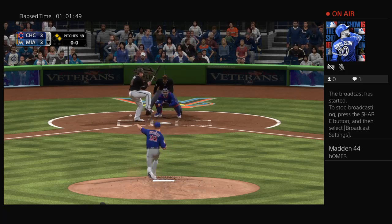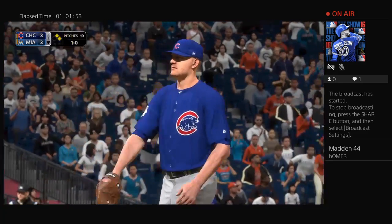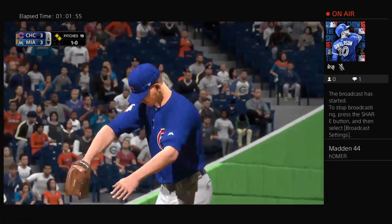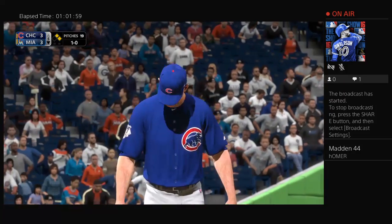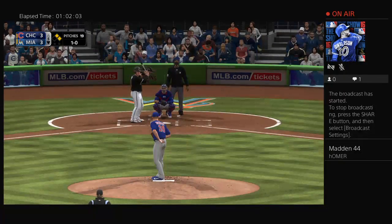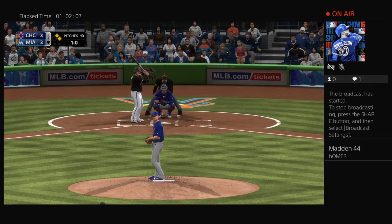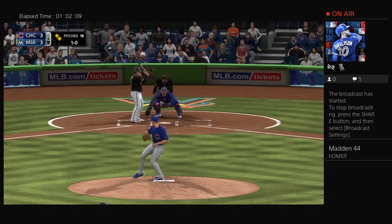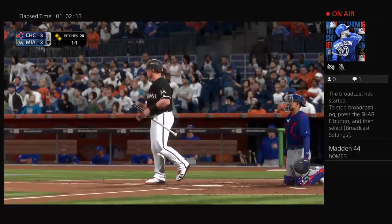Standing in now, Justin Bour, as he'll look at a breaking ball that misses for ball 1. His head-to-head history with Montgomery, he's hitless in 3 at-bats. Rojas on second, Floyd at first with nobody out. Count now a ball and a strike.